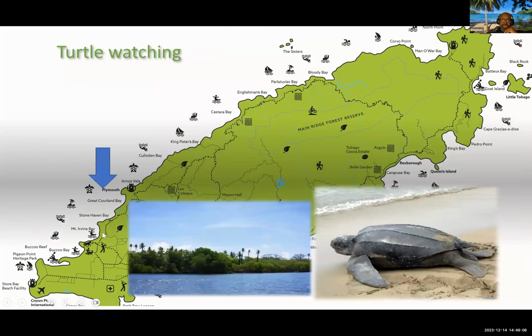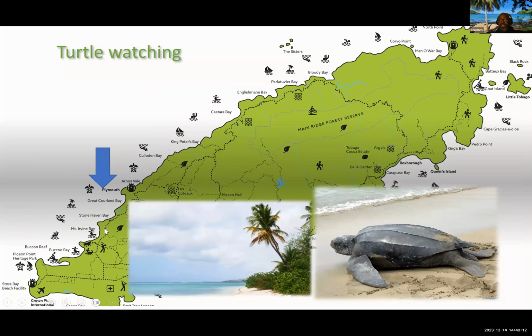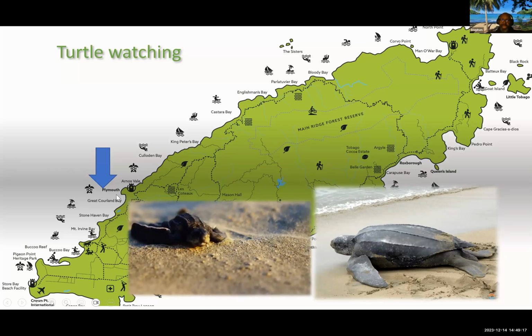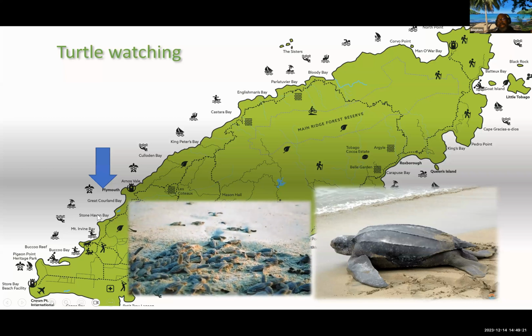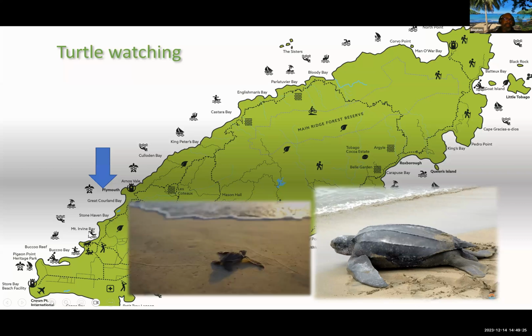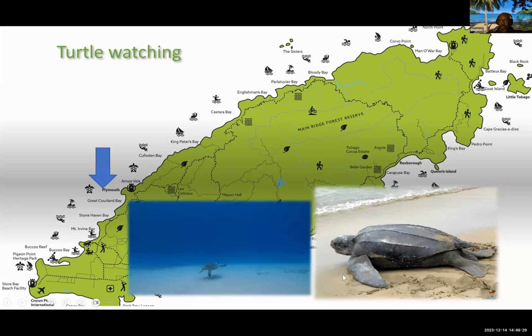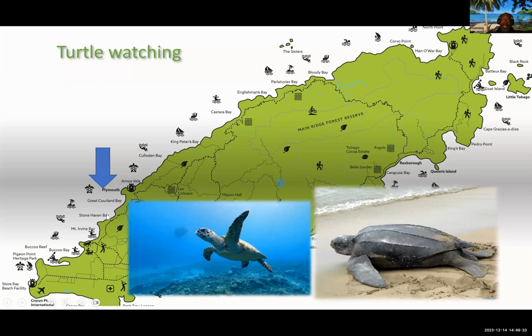We're now on to the next one. If we travel up along this coast here, this is where there are a number of properties: Mount Irving Bay, Stonehaven Bay, Grand Courland Bay. There are a number of properties all along this area. If you stay in any of those properties, particularly between March and September, the families will have the opportunity to see the huge giant leatherback turtles coming and laying their eggs there.